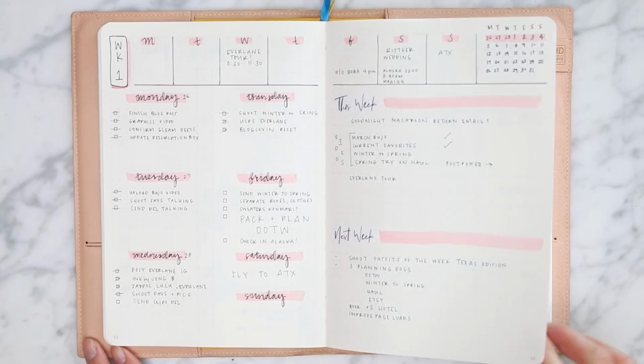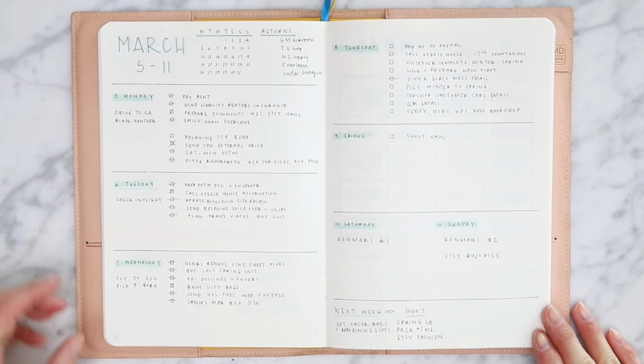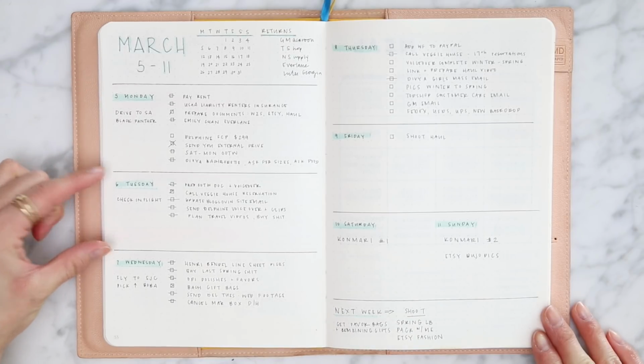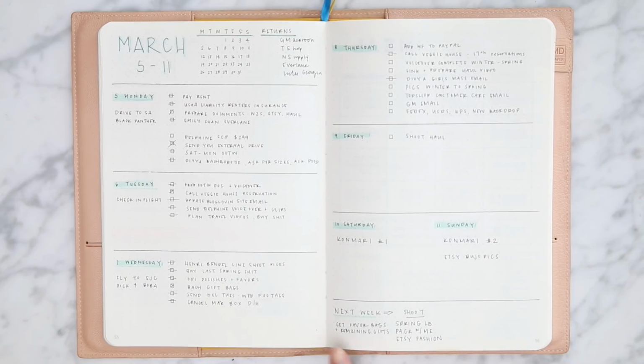Then the second week of March was pretty minimalist. I did horizontal rows for every single day. In the top header, I had a little mini calendar. And then at the very bottom sliver on the bottom right, it was just a next week item area.